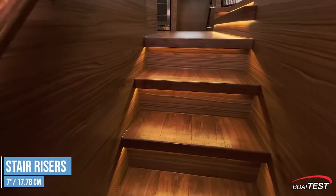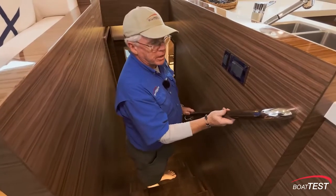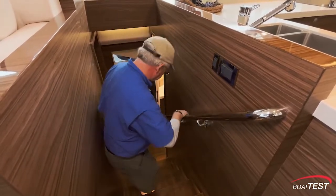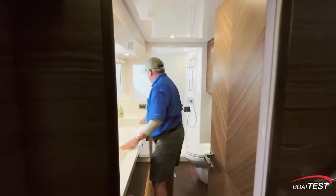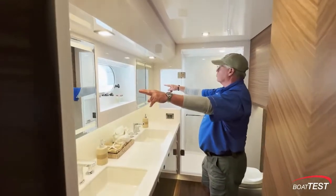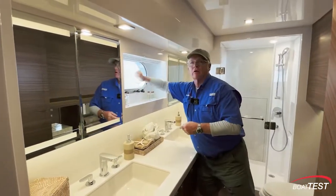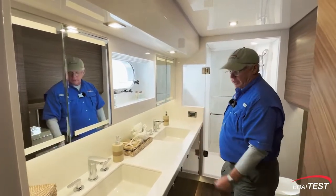7-inch risers feel so natural. Sometimes we see leather-wrapped handrails, but look at this, hardwood. We'll start with the head. His and hers sinks recessed into the counterwork. Dual mirrors with storage behind. Opening port light, and it's a beefy opening port light. That's a significant sign of an ocean-going yacht.